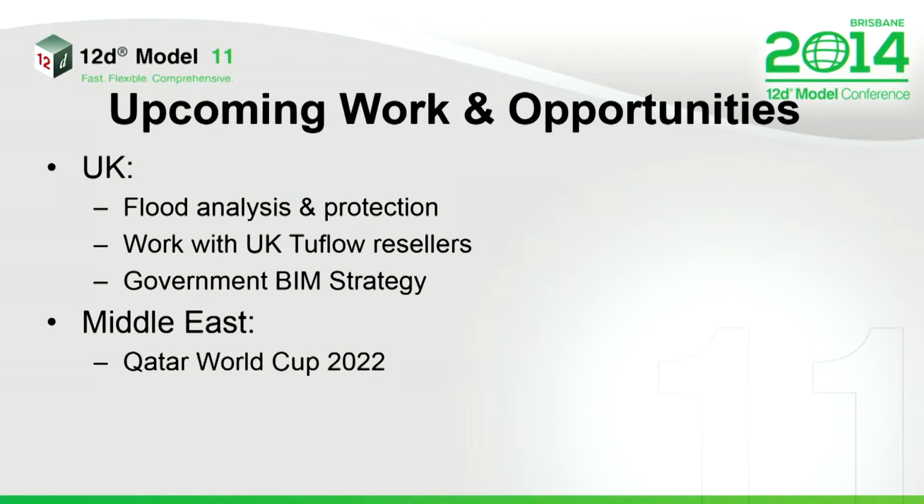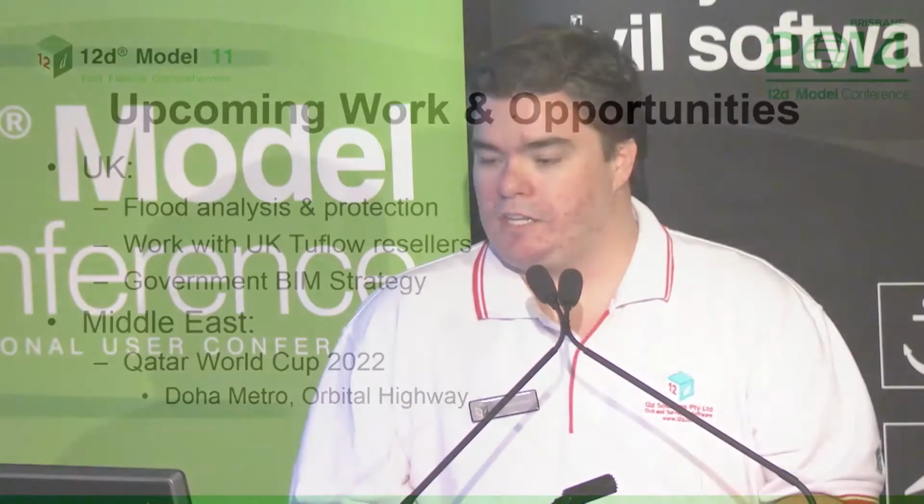In the Middle East, obviously we've got the Qatar World Cup, so there's lots of infrastructure work going on surrounding that. Doha Metro, so a rail system and an orbital highway, just some of the big ones there. Recently, just this year, Dubai was also awarded the World Expo for 2020, so that'll involve a whole new site for the expo. And also new markets, and I'll talk more about some of the markets we're working in at the end.